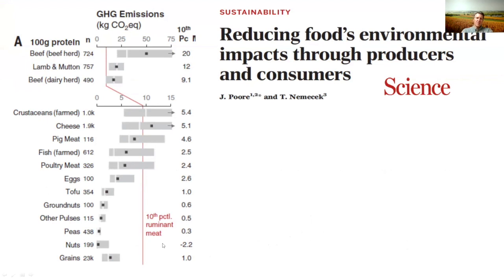I wanted to include this slide too, because I think it's important to look at the impact that farming systems are having on global warming. This is a recent study, a meta-analysis looking at all agricultural production systems and the carbon footprint of those systems. This graph shows the greenhouse gas emissions per 100 grams of protein produced of different systems.